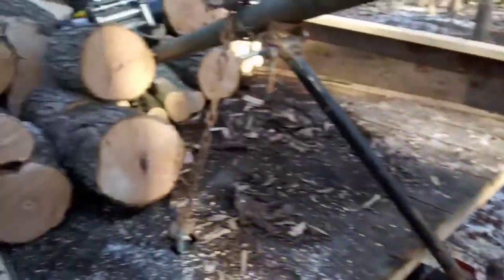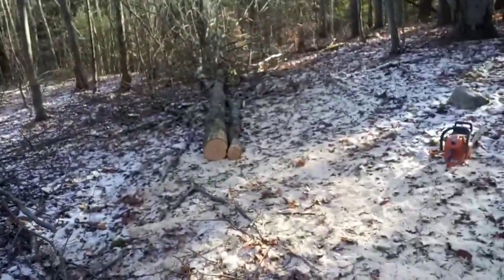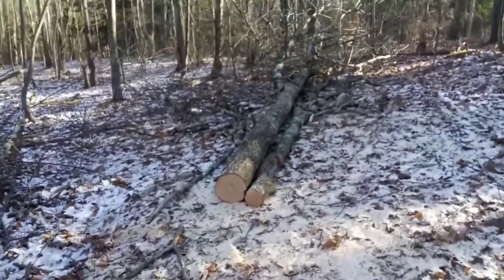A little bit loaded up, kind of halfway decently stacked in there. I'll finish cutting the rest of that up and we'll get that in the back of the truck.